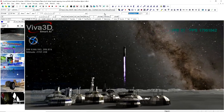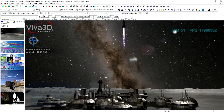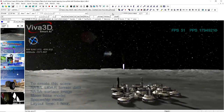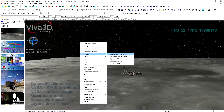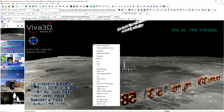This moonscape is created in real time from NASA LiDAR ranging data. Smooth shadows and lighting are all calculated in the GPU for fast rendering on all devices. Viva3D can instantly render entire planets to any level of detail. It can also speak in any language, including Japanese and Korean.